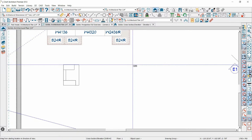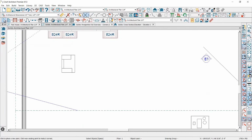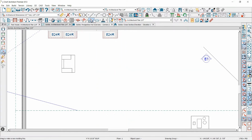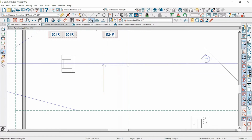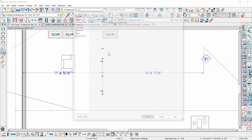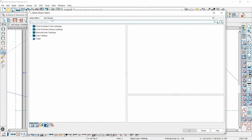Now there is a rotate tool I noticed in Chief that they were talking about. I've got to learn a little bit more about that. But basically with the molding polyline, you're just going to draw your line. You don't do a 3D molding polyline, just a molding polyline. Let's select the molding I want to put on there. So I want to add a new circle.